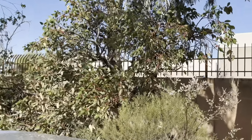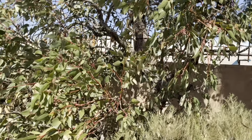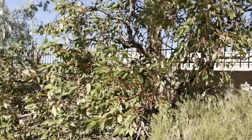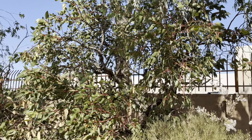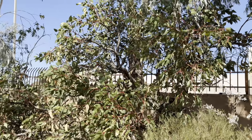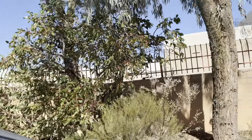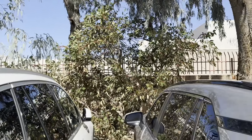This is Eucalyptus grossa, and it's not my personal favorite species because it always looks so, you know, raggedy, but it's actually really nice too. It has very thick leaves. Let me get in between those cars and show you. Ooh, there may not be enough room.